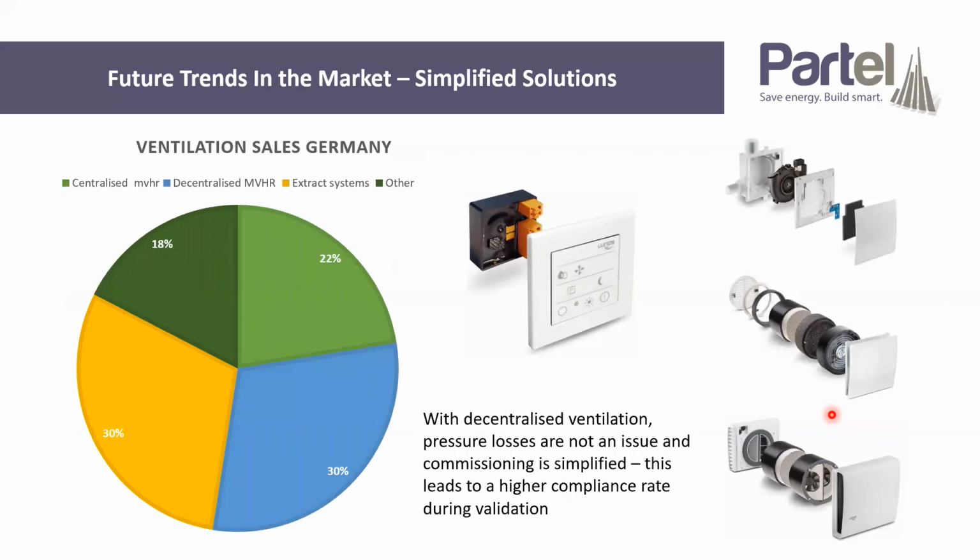In terms of future trends, then, I think there's going to be simplified solutions. I think the method of traditional commissioning is open to issues with workmanship and problems on site and so on. We like to look at the German market in terms of ventilation just because they're really well developed in terms of their ventilation strategies. A large proportion of their ventilation market would be decentralized MVHR, and there would be quite a bit of the 30% of extract systems decentralized as well. And that number is growing all the time.